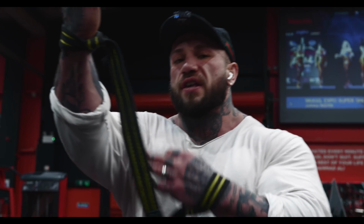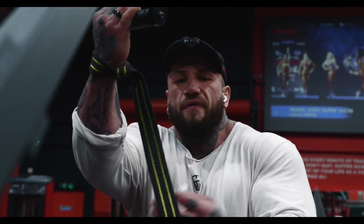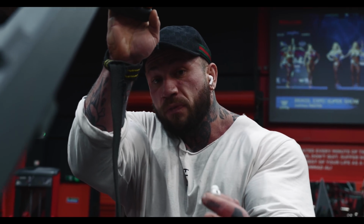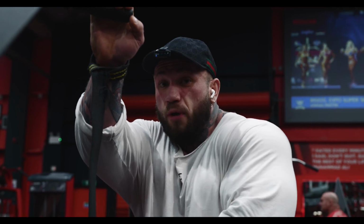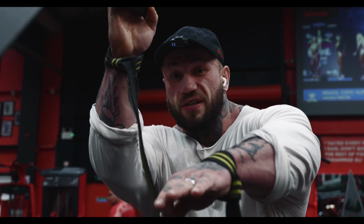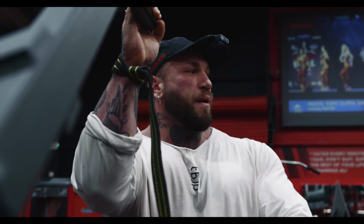If you have a machine similar to this, obviously I know that many of you won't have access to machines like this, and I think it is unfortunate, but you can always come to Rotherham and join up as a member or come on a day pass. Best gym in UK, no questions asked. Have to throw that one in.